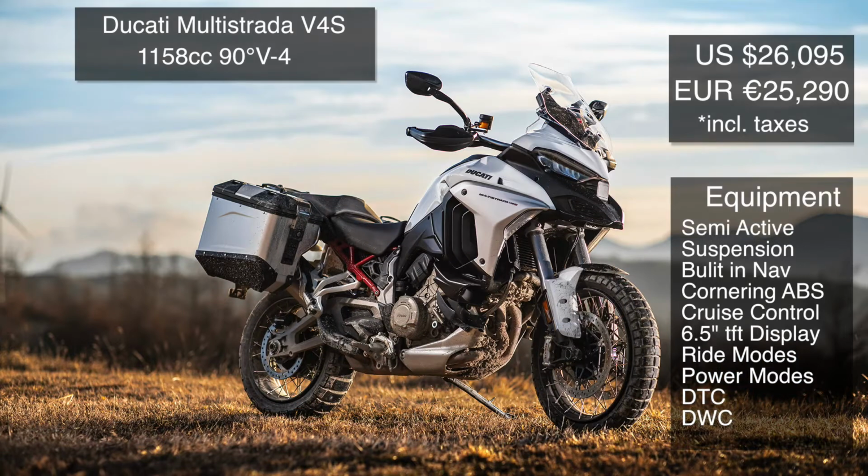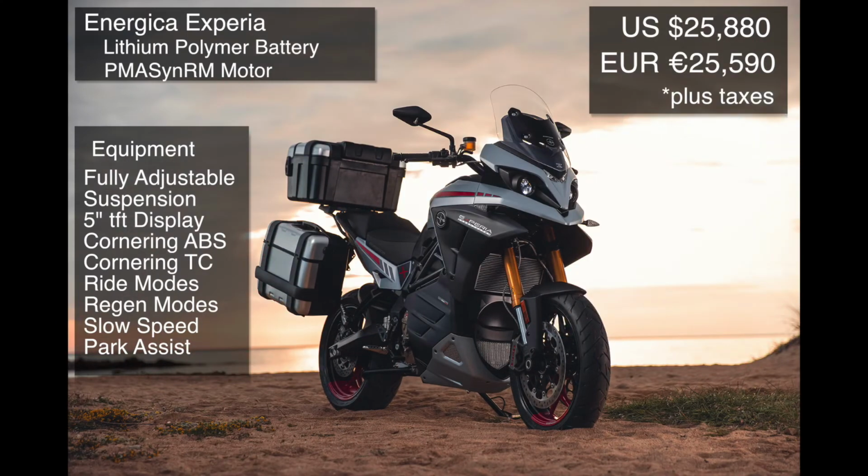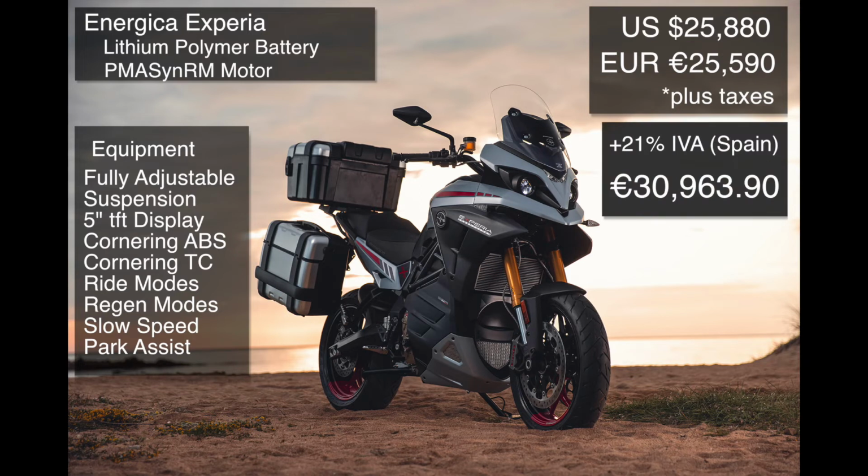The second most expensive here is the Multistrada V4S, to which you can add a whole host of extras too, but this is the V4S price, so it is already well equipped. The Experia is easily the most expensive bike here, as the prices quoted are plus tax. If you add the 21% sales tax here in Spain to the euro price, the total cost of the new Energica jumps to €30,963.90, so let's just call it 31,000 euros between friends.